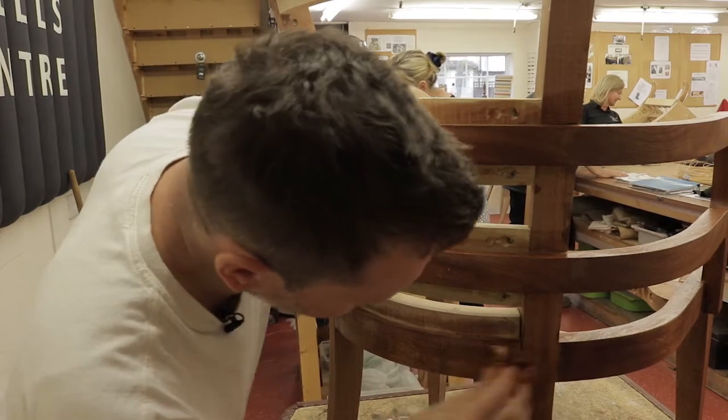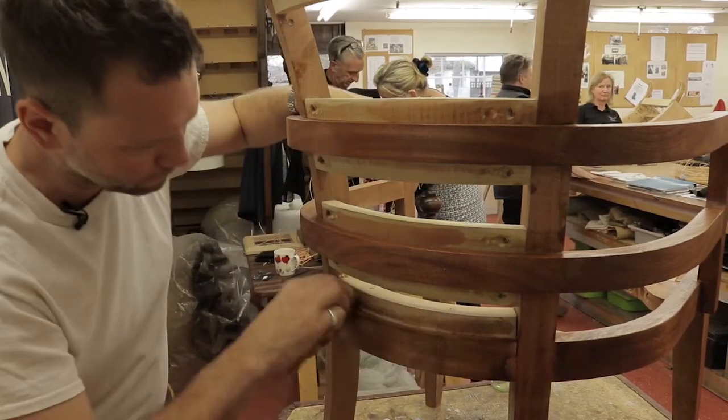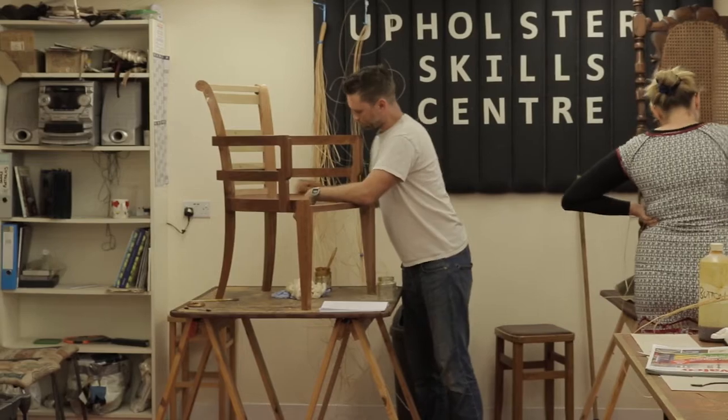But by doing that, we would use the same techniques that were used at that time in the 1930s when that chair was first of all created.